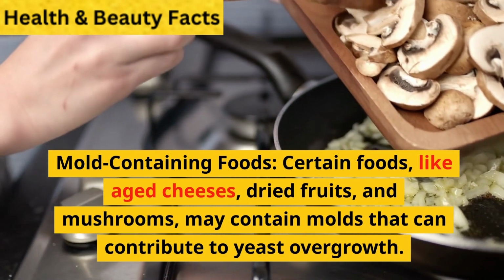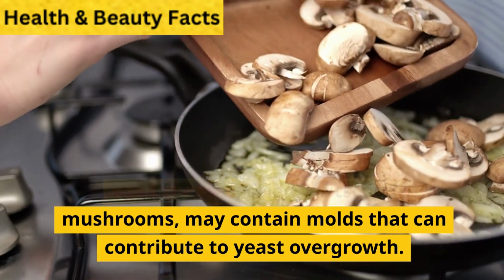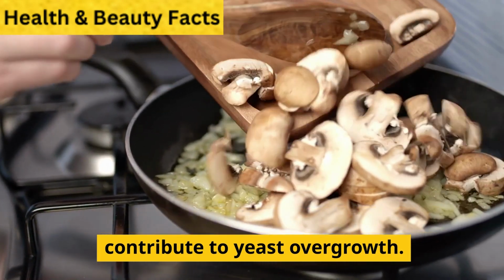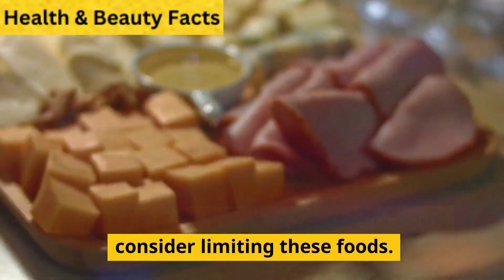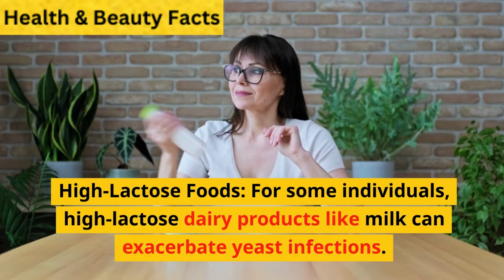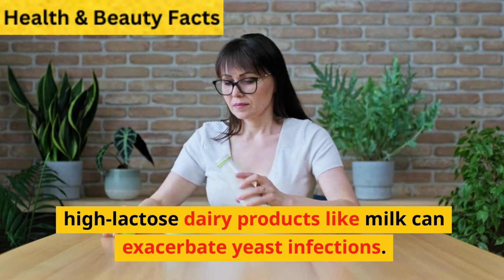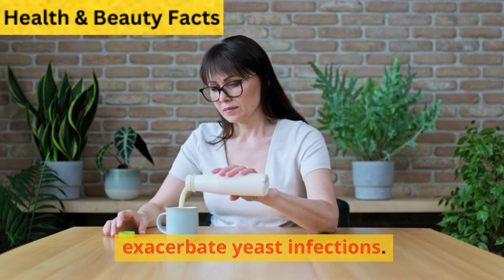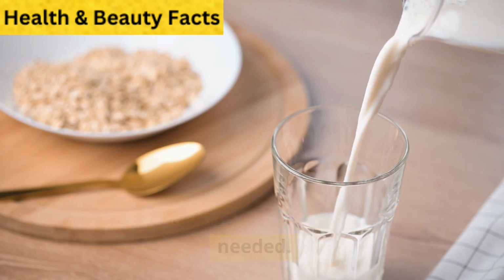Mold-containing foods. Certain foods, like aged cheeses, dried fruits, and mushrooms, may contain molds that can contribute to yeast overgrowth. If you are susceptible to yeast infections, consider limiting these foods. High lactose foods. For some individuals, high lactose dairy products like milk can exacerbate yeast infections. Opt for lactose-free alternatives if needed.